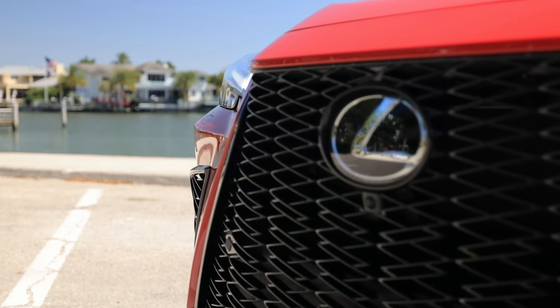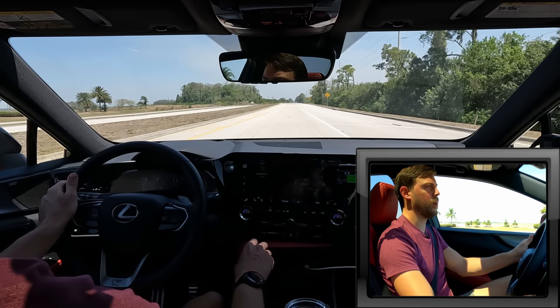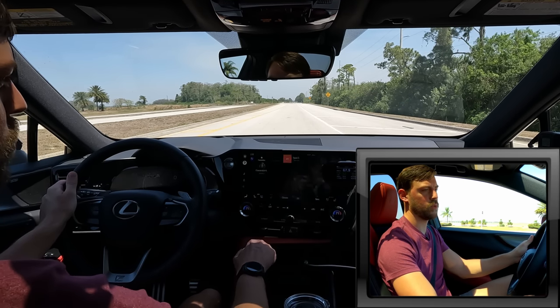No one's behind me, so I'm getting hard on the brakes here. Just a great brake feel. Big step up for Lexus. I'm gonna twist in Sport Plus mode.